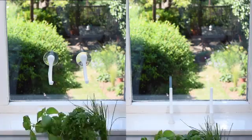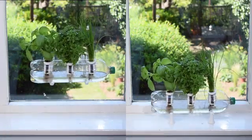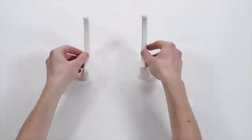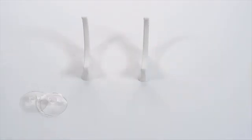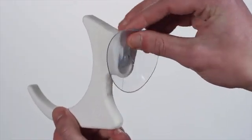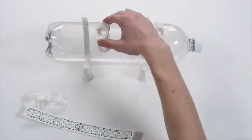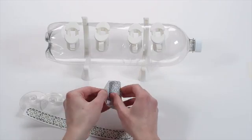It's designed with two orientations, so it can hang or sit anywhere you have space. These stands hold the bottle in place. If it's going on a window, slot in the suction pads. The grow baskets are designed to hold the shape of any bottle and provide a home for these grow pods.